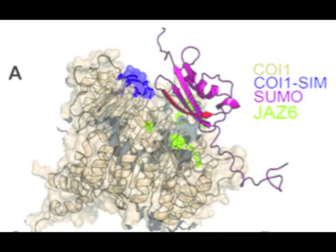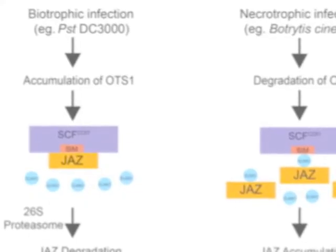We found this motif in the COI1 receptor. So SUMOylated JAZ binds the COI1 receptor through the SIM motif in COI1. That's the specificity. And not only that, COI1 needs to be bound to jasmonic acid before it binds to the JAZ repressors to degrade them. But the SUMOylated JAZ binding to COI1 is independent of whether you have jasmonic acid or not. So this is unique. This has not been seen before. Whether you have jasmonic acid in the cell or not, if you trigger the SUMO system to SUMOylate JAZ protein, it'll bind to COI1 and it will repress JA signaling, signaling of jasmonic acid.